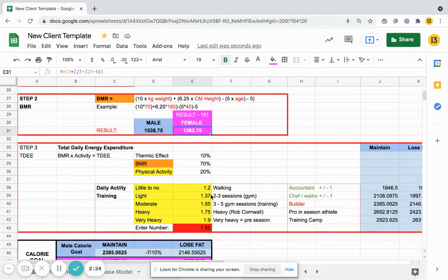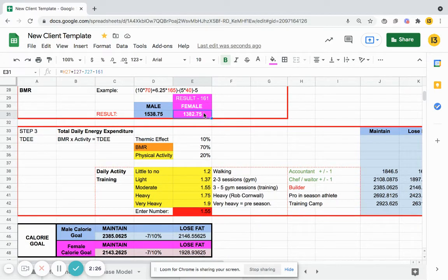So let's have a quick look into this. You're not just going to lie down in bed all day. You're going to do some activity. So let's call it we're doing two or three gym sessions per week, and that's it. So in here, we're going to put down 1.37 as that number. That then gives us a target of 1,704 calories to lose fat. To maintain, 1,890, so call it 1,900 calories.